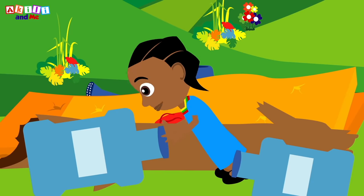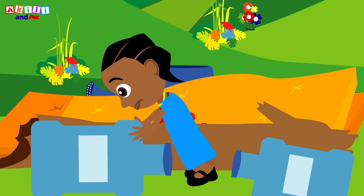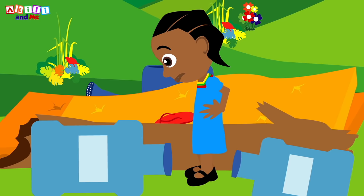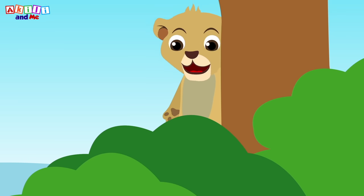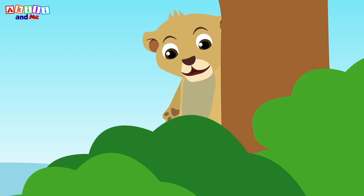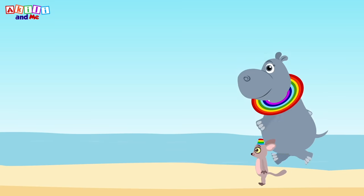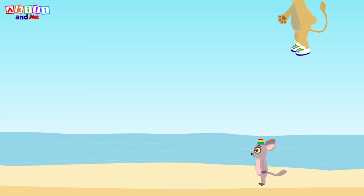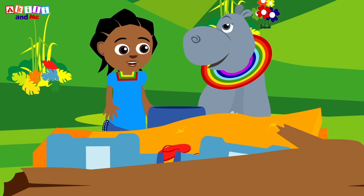Help! Akili can't carry all that material by herself. She needs help from someone strong. Help! Oh, Happy Hippo! You can help! Yes! I can help! Yes, you can, Happy Hippo! Now go to Akili and help her! I can help you, Akili!